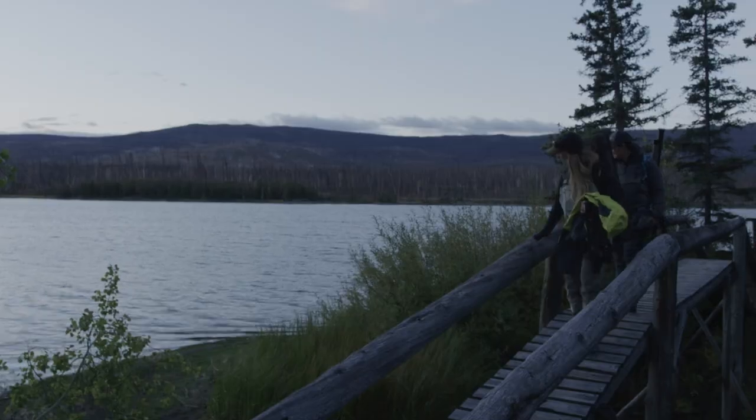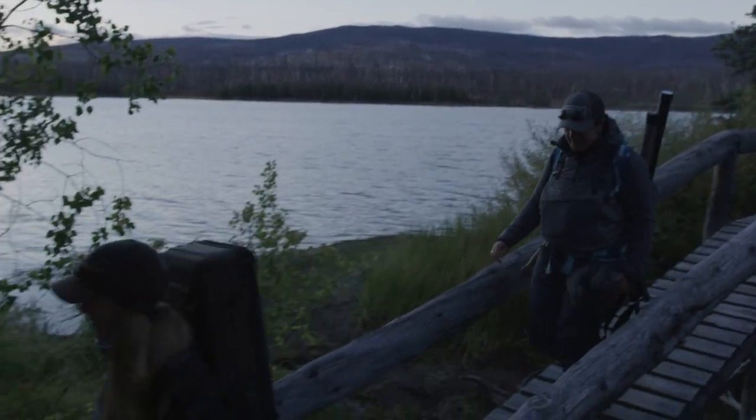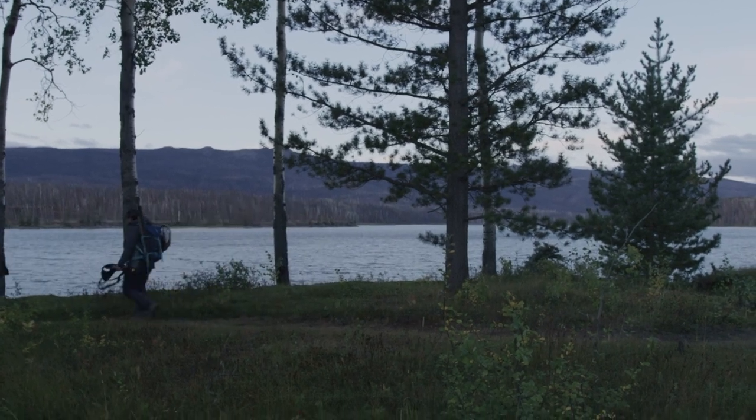It feels like you're stepping back, you know, 50, 60, 70 years into BC's history, and it feels very wild and untouched, and that's kind of what you're getting here.